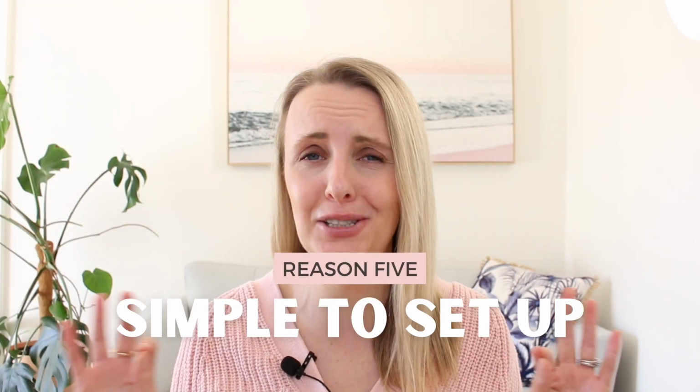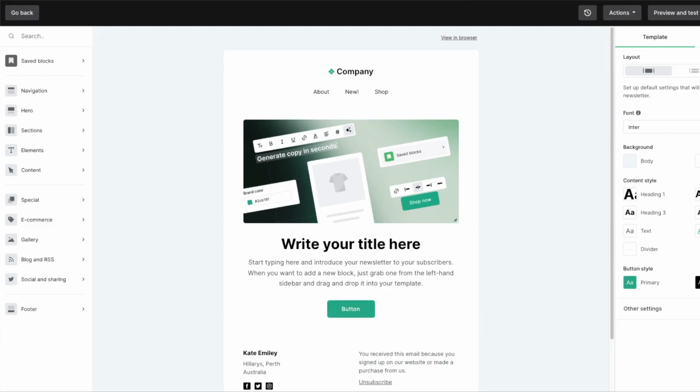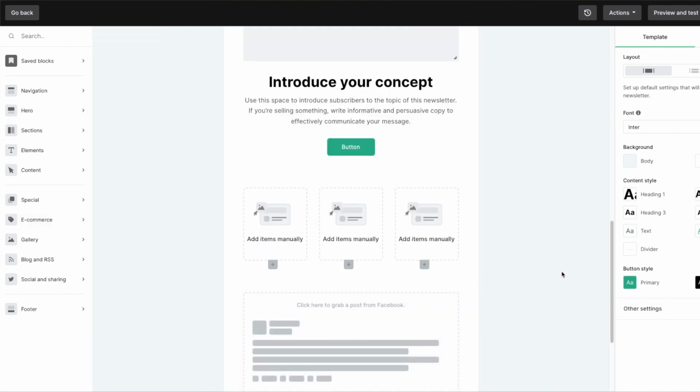And finally, it's so easy to set up and to use. It's a drag and drop platform, and I've found it incredibly easy to use for my clients when I've been setting up nurture sequences and sales funnels for them.